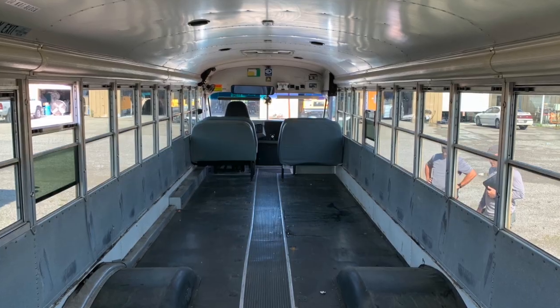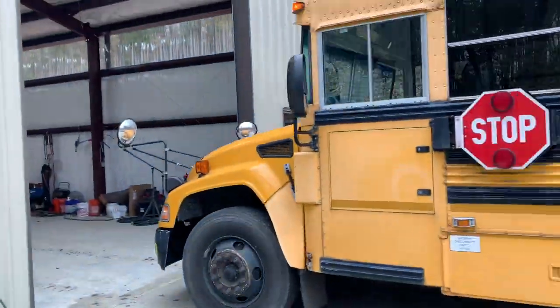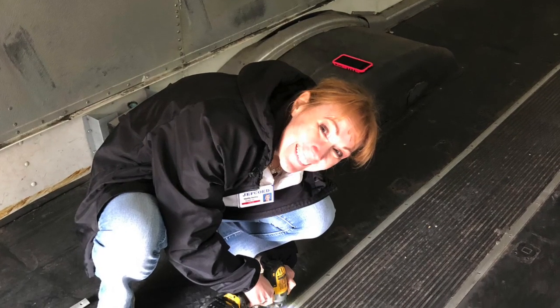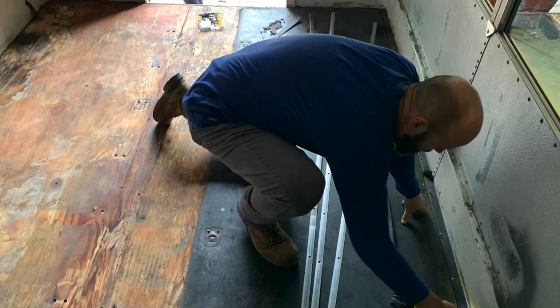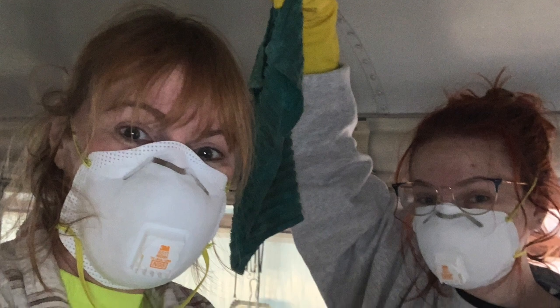Of course, never having constructed something on this magnitude, none of us really knew what to expect when we began this project. Our plans consistently got modified and changed. My family got pulled into the whole project, and it took a lot of teamwork to get this bus cleaned and start deconstructing it to reconstruct it into the classroom that it's going to become.